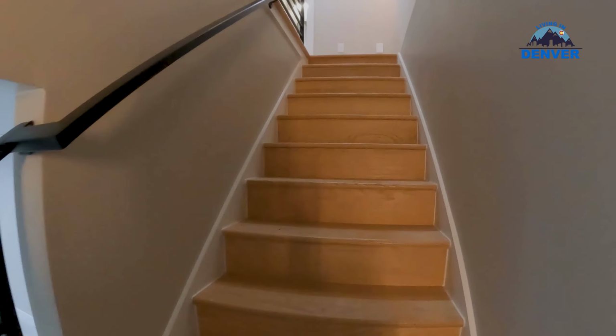So I think that's a really nice perk with a lot of the newer homes, is putting the washer dryer in an area that's more convenient. So in my opinion, that's the first negative I've seen. The first con of this house is just the fact that the washer dryer closet's all the way downstairs. No biggie though. Let's go back upstairs.